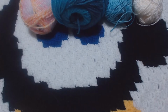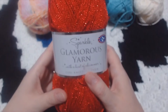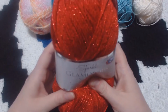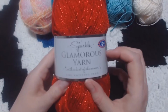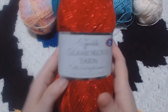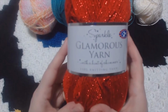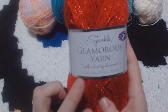Right, next one up is the Sparkle Glamorous yarn. Now this is showing up beautifully under the camera actually with all the sparkle. Now this again is a product that we get from B&M in the UK. Now with this ball, this is actually absolutely brilliant. Although it's £2.99, there is 150 grams. Says it there.